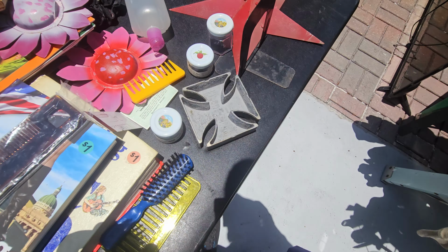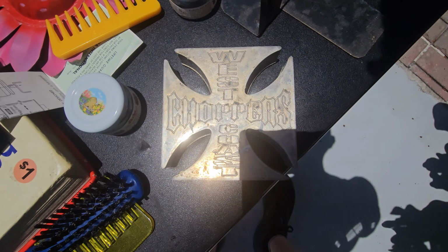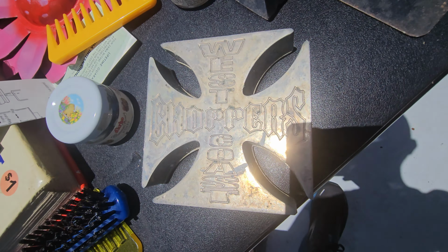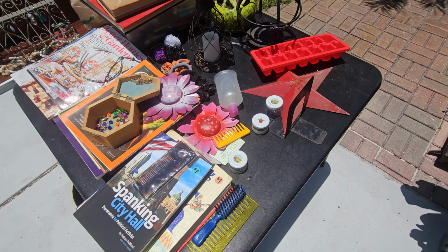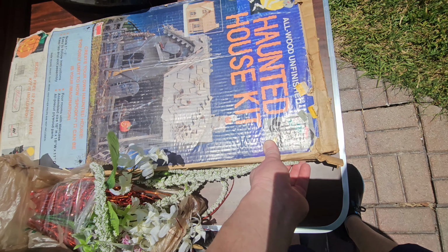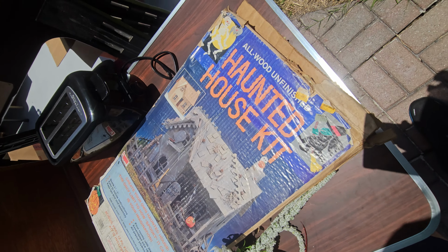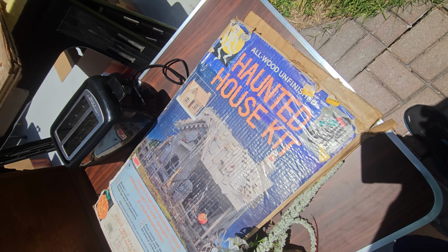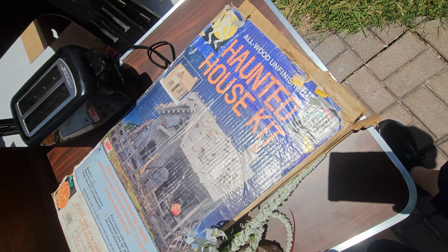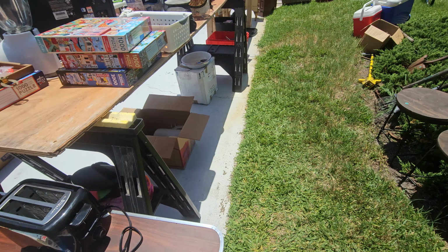West Coast Choppers. Is this just an old emblem, or could you use this as an ashtray? I heard anything Harley Davidson sells. Look how cool that is. So the chopper sign is an ashtray. It's really cool. What is this? Create your own haunted house. So it's like a dollhouse. What's in there? Oh, it's the whole wood set up. Cool.